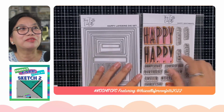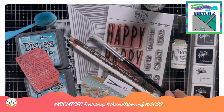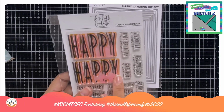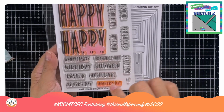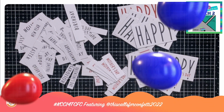All right, so again, without further ado, let's start crafting. On top of the sentiment stamp and die set that This Calls for Confetti has provided for us, these are the other things that I am going to be using to create our card for today. Again, I will be using the Happy Sentiments stamp and the Happy Layering die set that coordinates with this from This Calls for Confetti. I absolutely love this stamp and die set, I created a ton of them for future use.